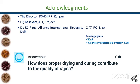Okay. And how does proper drying and curing contribute to the quality of Rajma? As I have discussed, if you do not decrease the moisture content of your grain, it will affect the crop, because moisture is very important for the growth of fungi, bacteria, rodents and insects. If it is at a proper amount of moisture, there will be very little or negligible infestation. But if you do not dry it to the desired moisture content, you will definitely lose your crop.